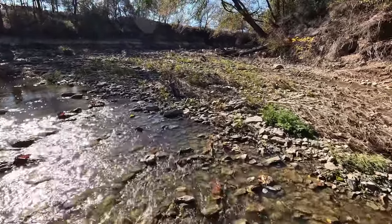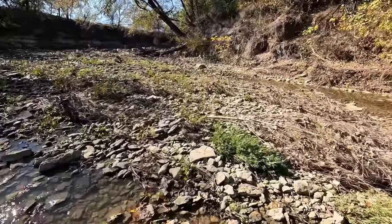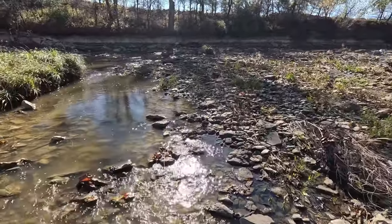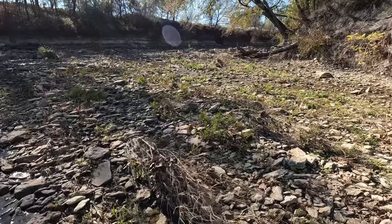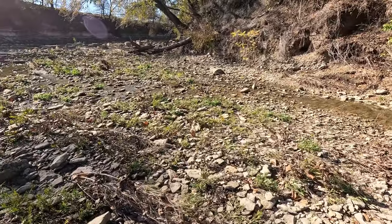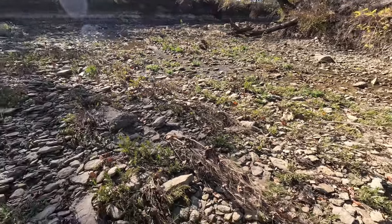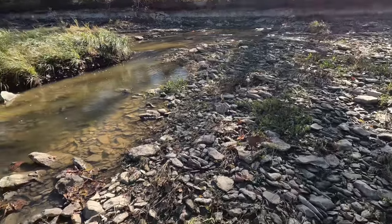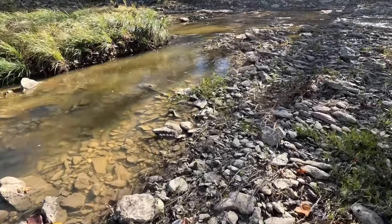It's been a good year since I've been over here. Couldn't come over here all summer due to the fact of the snakes and no water, no rain. It'd be pointless to come over here, but now there's no snakes. We've had rain, all this stuff has tumbled. Should see some new stuff.